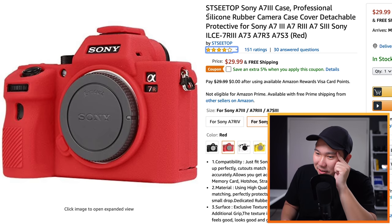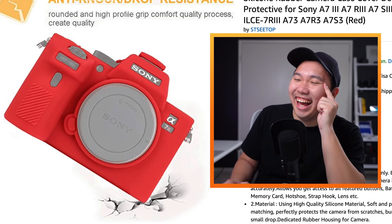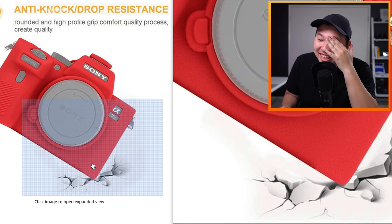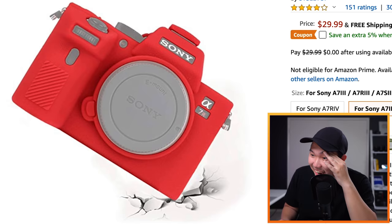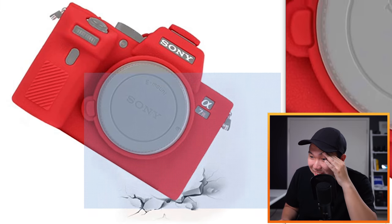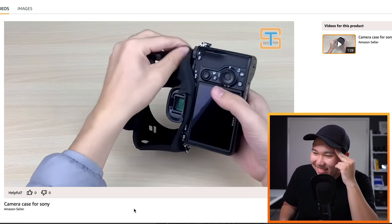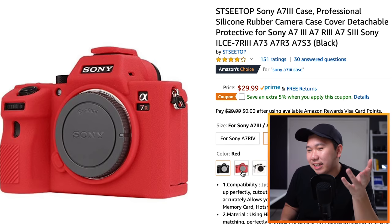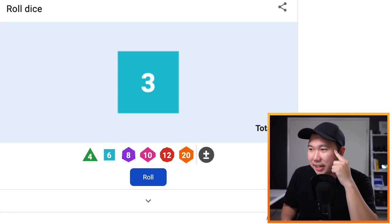Oh God, they have one for the full frame. Oh jeez, it's so ugly. Oh my God, this thing can break grounds. It's groundbreaking, get it? Oh my goodness. I don't think I want this on my camera. I don't want this to destroy the earth. I actually dropped my Sony A7 III back in January, so this would have been nice. You know what? It's not as ugly. The red is just too much. There's white, there's yellow, and there's a camo.